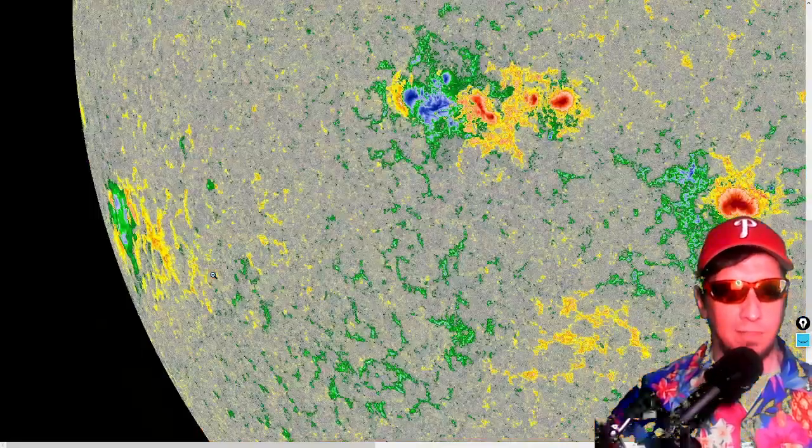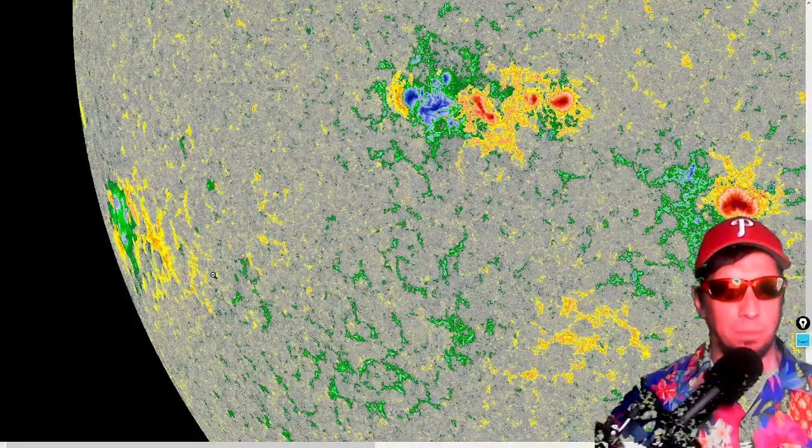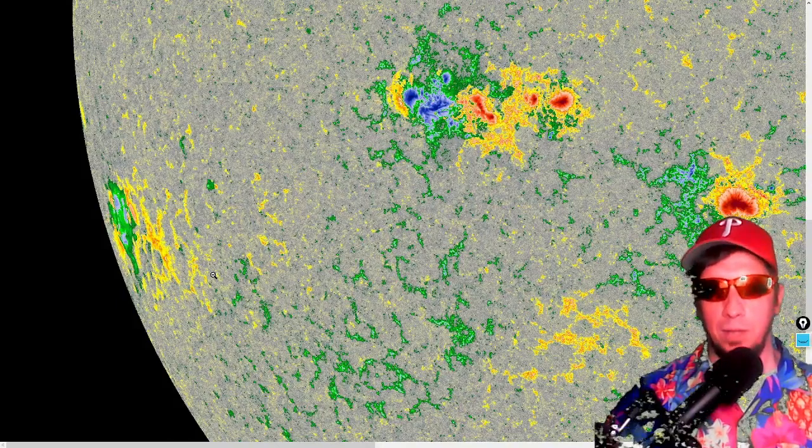So that one does have a leading South Pole umbra. And it has a couple of trailing North Pole umbrae. That's beta gamma delta class as well. All right, well, I stand corrected.